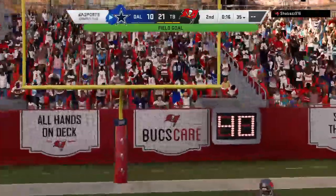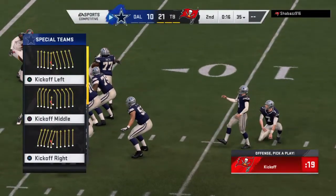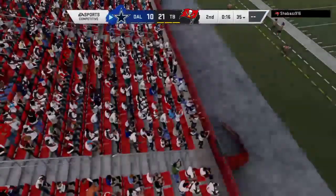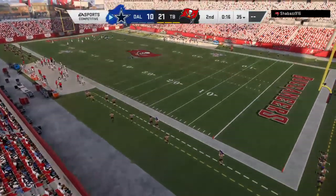And Forbath will put this one through, and the drive will wind up yielding 3. So the 3 points here, they're still down, but they put somewhat of a dent into that lead going into the break. Anything helps when you're trying to chip away at a lead, but they do know that they're going to need a little bit better effort in the second half.